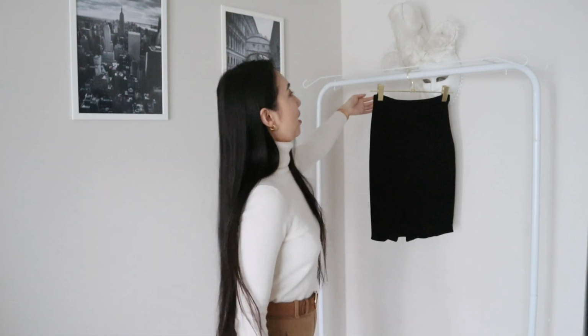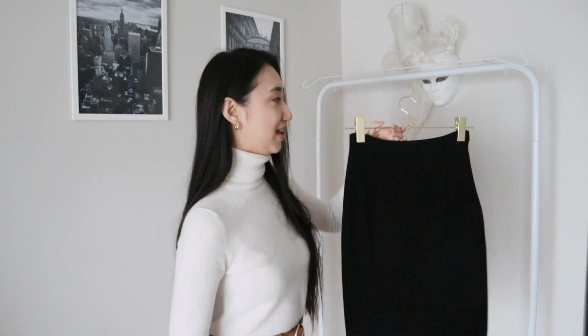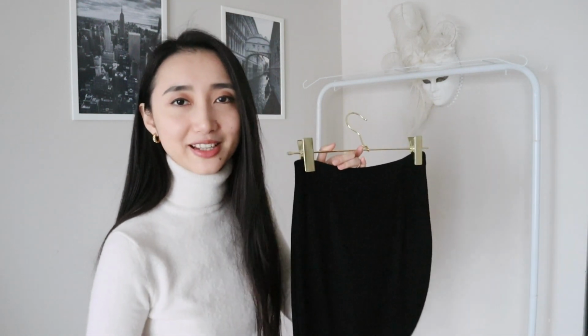Next up is a pencil skirt. It might sound like I just pulled this from your mom's work closet, but it's way more versatile than this. You can of course wear it at work, but you can also just pair it with a very relaxed white t-shirt and have that effortless chic look.